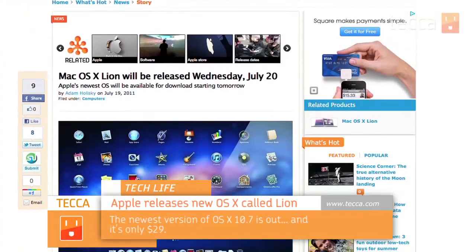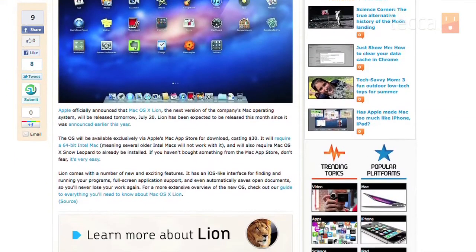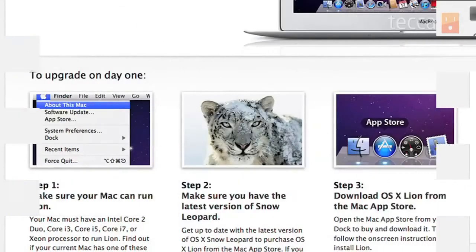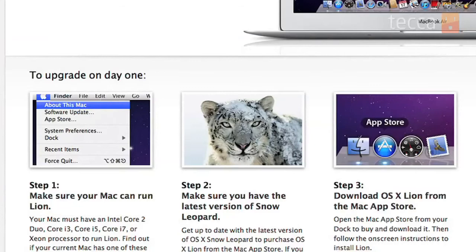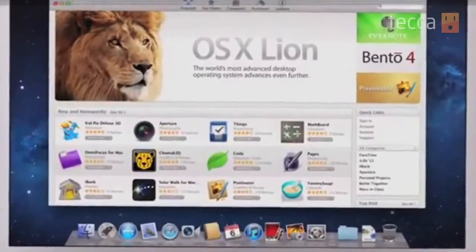Steve Jobs and everybody over at Apple has just released Lion OS X, which is the newest version of their operating system. Only $29 to upgrade. Super cheap when you compare it to other operating systems. Although this is not a full operating system change, it's just an upgrade from the previous version. You can actually just download it instantly from the Mac App Store, which is pretty cool. If you got a Mac product after June 3rd, you can upgrade for free. One of the caveats of this update is that you have to have a 64-bit processor.